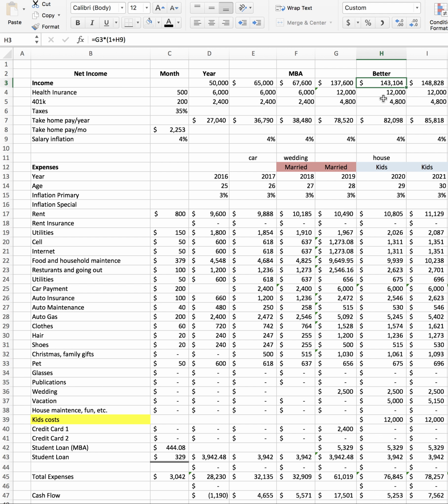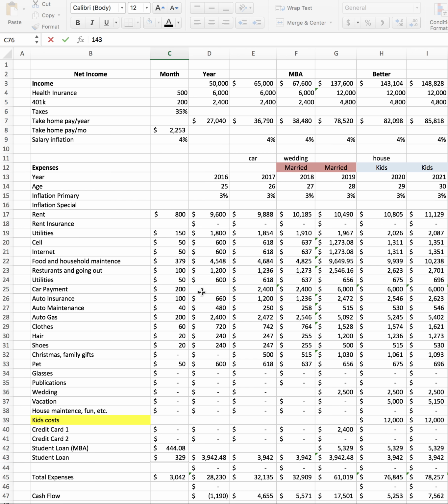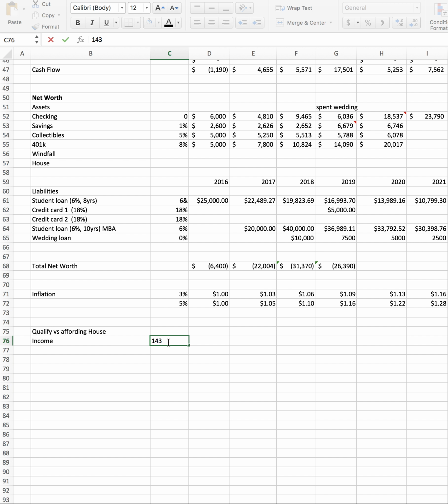We're looking at 143,104 gross income. So let's do 143, I said 04, that's not right. 104, okay, 143,104. And then we want to think about it as somewhere around 28%. So this is kind of our qualifying number for the banks, 28%. So this equals the income times 28%, which is $40,000.